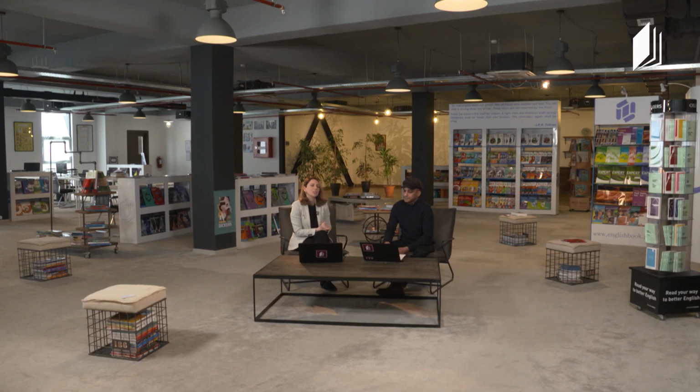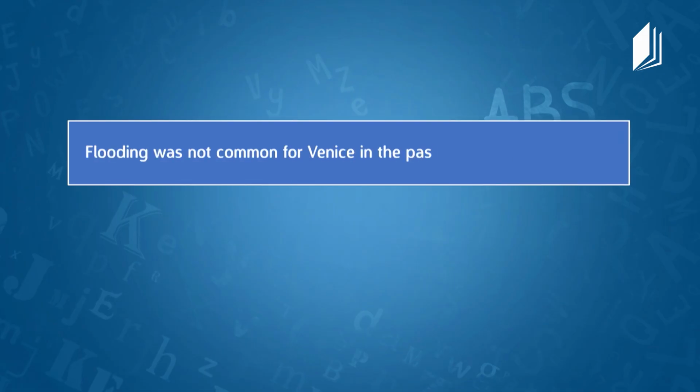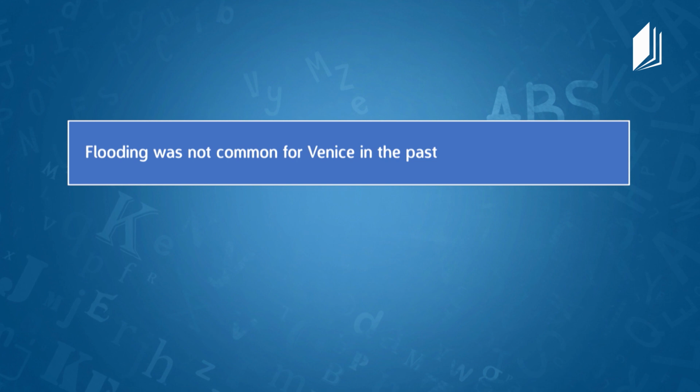Okay. Now I think it's time to practice and see how well we remember the text. For this we have statements, and we have to decide whether the statements are true or false. I'll read the statement, and you have to tell me whether it's true or false, okay? The first statement is: flooding was not common for Venice in the past. What do you think? Is it true or false? That sounds very, very false.